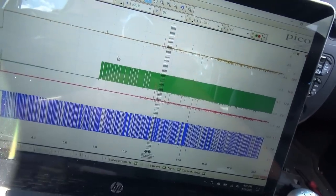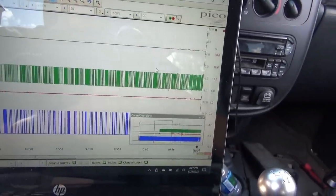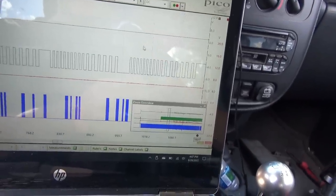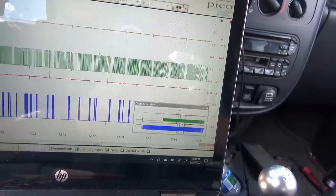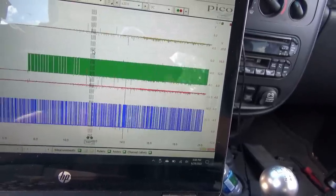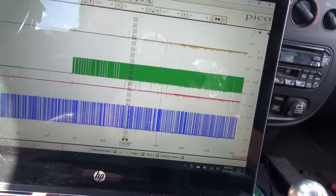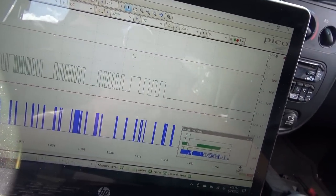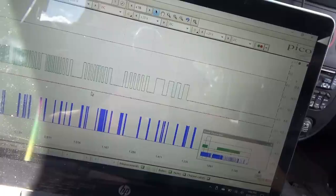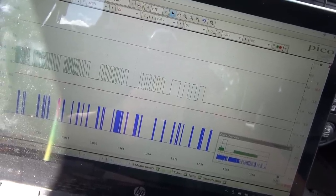Here's where I was cranking it. Everything seems normal. Low, high, low, high, low, high. And it finally fires up right here. And it runs until the next page, kind of poorly, then it stalls out. Low, high, low, low. So it kind of goofed up right there, I think.